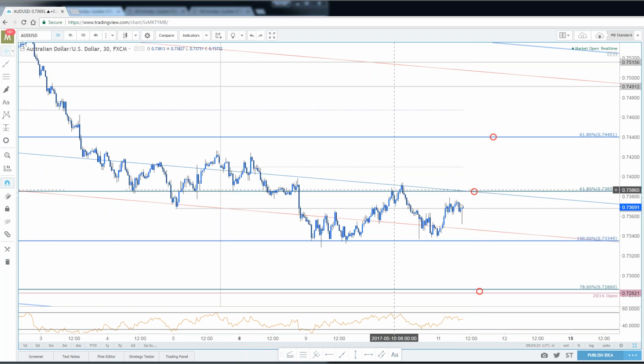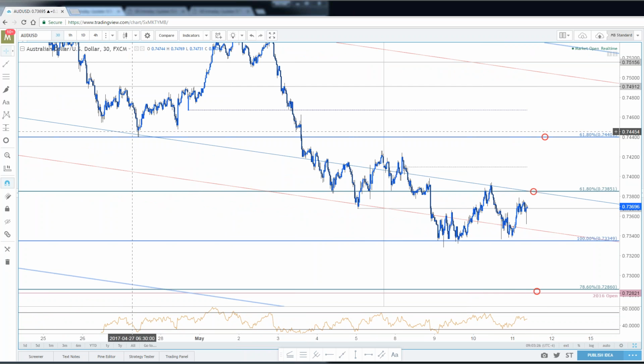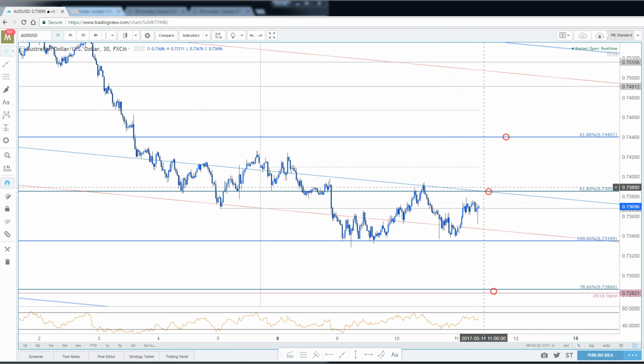Honestly, if it breaks to the upside and clears yesterday's high, you're probably going to see that recovery to test those lows from last month. And that's where I'd start to look for resistance, right around 74.40. Other than that, you're still looking for exhaustion plays on rallies into resistance.